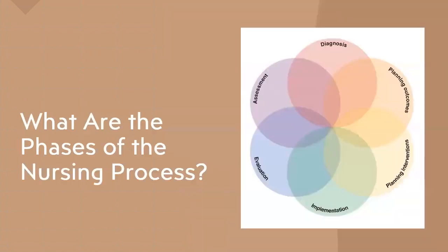And the next slide is the phases of the nursing process. The nursing process has 6 phases or 6 steps. It starts with assessment, and then it goes into your analysis or diagnosis, your planning outcomes, planning interventions, your implementation, and your evaluation. You can find this model on page 35 in your text. Note, however, that expert nurses organize the phases in different ways. Many have a 5-step process, combining outcomes and interventions into one planning phase. Some even have 4-step processes.